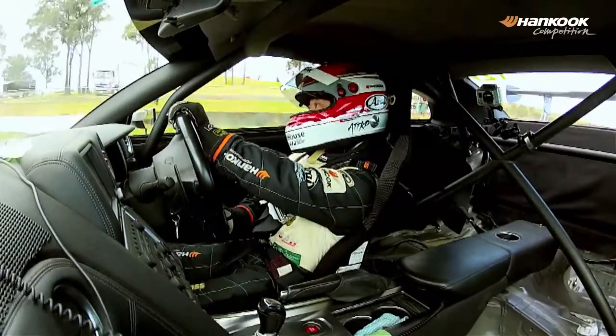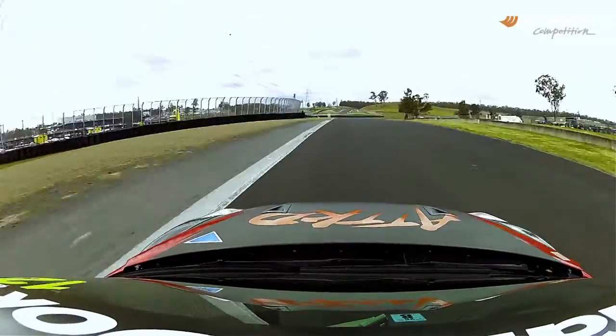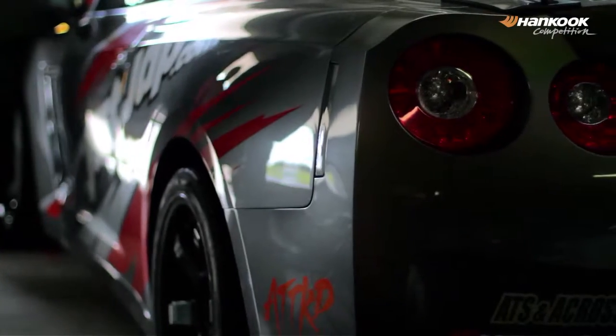Eastern Creek is a circuit that I like. Suspension and tire performance is extremely important at this circuit. This is because there isn't a lot of grip on the surface, and there are also sections of the track where it is really bumpy. So to get the most out of the tires, we have to use suspension settings that give us the most mechanical grip during those sections. It's a very difficult track, but I really like it.